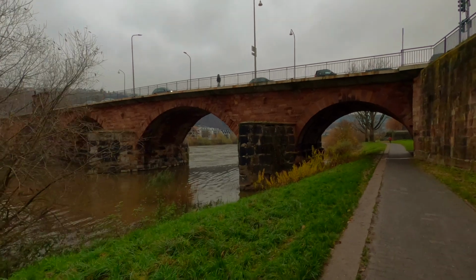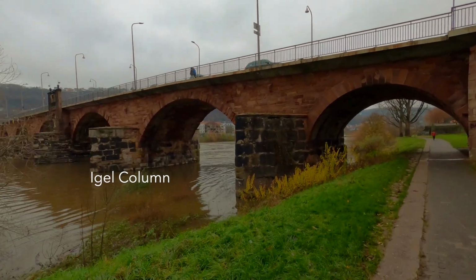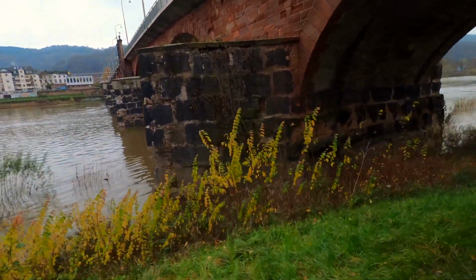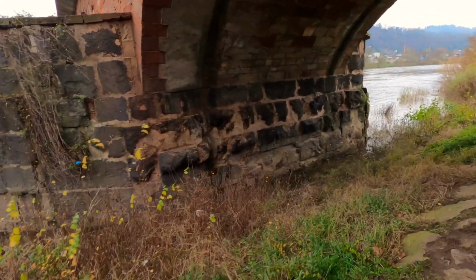By the way, the only UNESCO site we didn't make it to in this area was the Eagle Column. We started running out of time and it was just a bit too far from other sites. However, I wanted to mention it in case you wanted to see all the UNESCO sites when you're in town. It's a few miles away toward Luxembourg, so if you have a car and if you have time, do plan to visit.